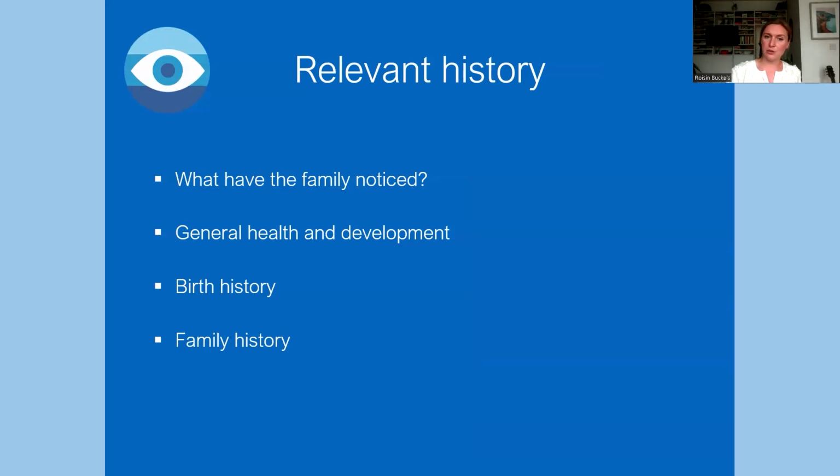Moving on to the relevant history. This is important because if you were assessing an adult, they would come in and they would tell you what their vision problem was. And a child is obviously not able to do that. You may only see the child for 2 minutes, maybe less during your assessment, and that family is with that child all the time. So you're going to ask them, what are you concerned about? What have you noticed? And it can help guide you in your assessment.